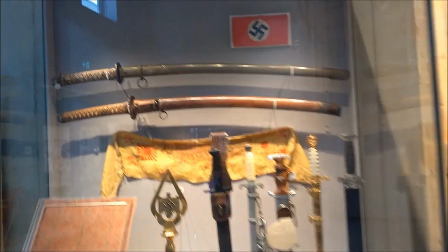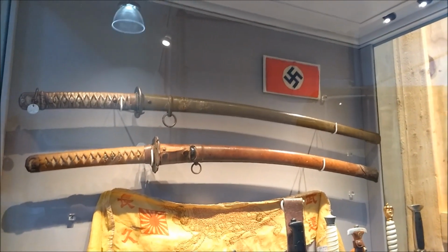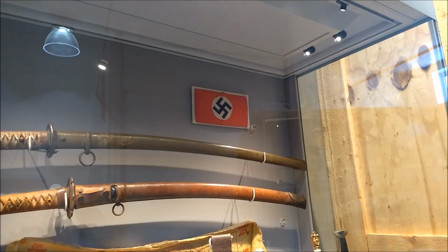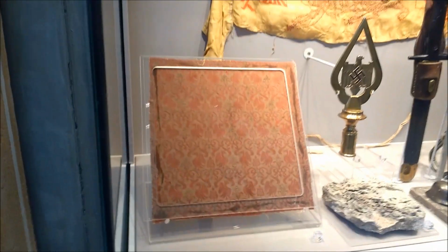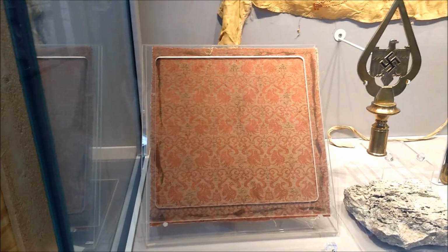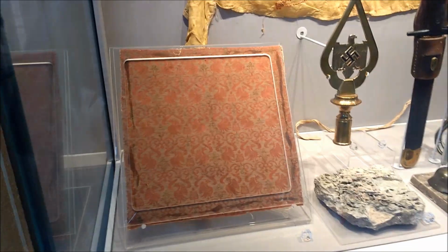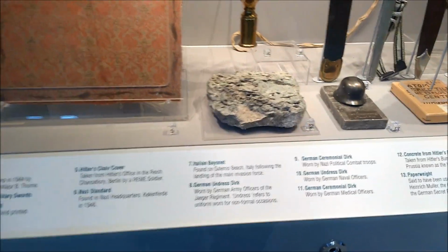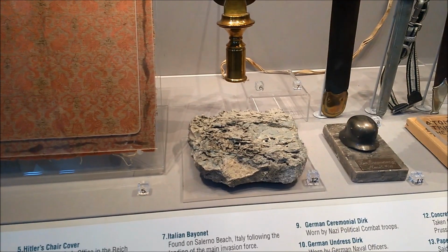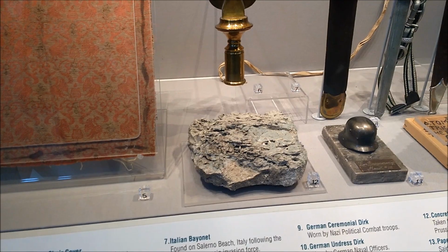This is another, I love these little displays. So you've got some Japanese military swords there, obviously a Nazi armband. Hitler's chair cover, it says. So this is taken from Hitler's office at the Reich Chancellery in Berlin by an REME soldier. There's a bit of concrete from his bunker in Berlin, I think. Where's the number? No, it's from the Wolf's Lair, Eastern Prussia.